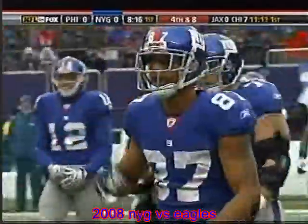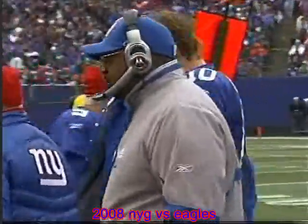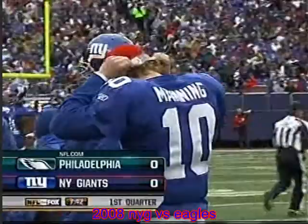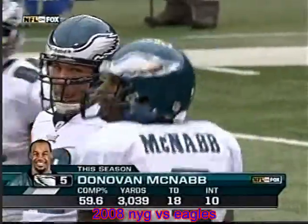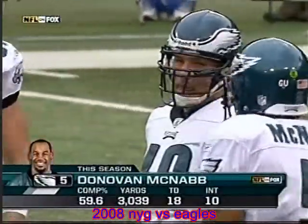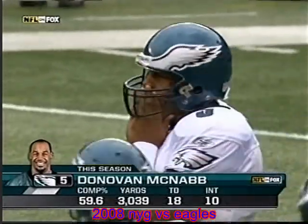And when you're going to play that style, you're going to bring pressure, force that ball out quick. Your corners have to tackle. 41-yard punt, five on the return. Eli Manning checking out the photos with offensive coordinator Kevin Gilbride as Donovan McNabb and the Eagles go back on offense, starting from their own 29.